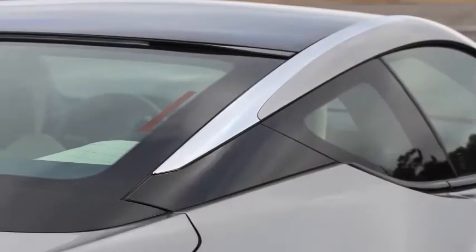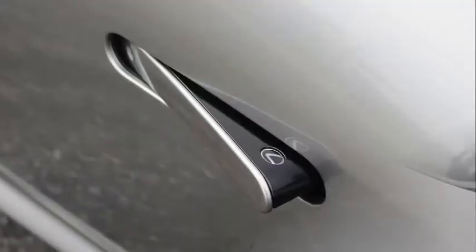And driven enthusiastically, the V6 groans loudly as it hangs out high in its rev range.